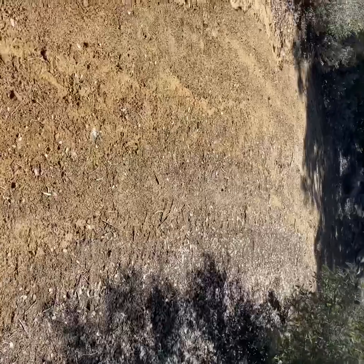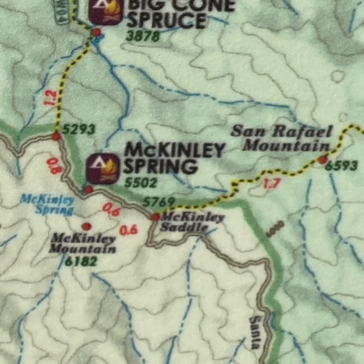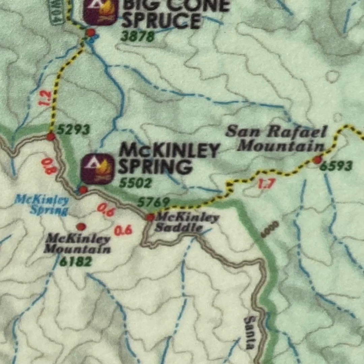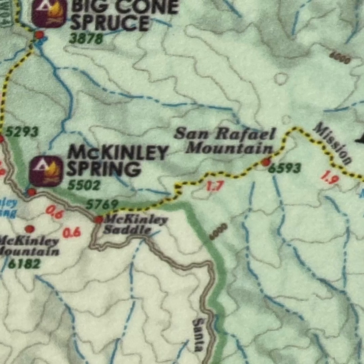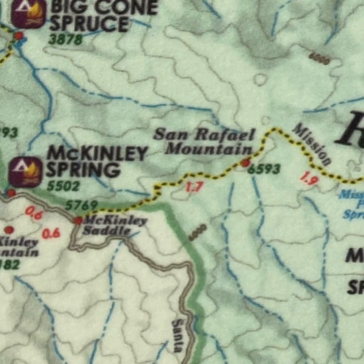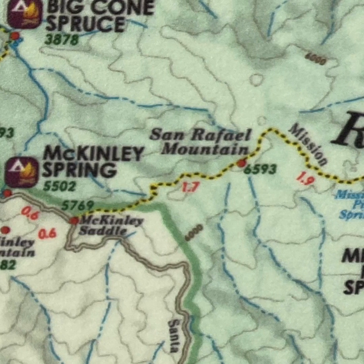So once we got to the road, we had to hike 1.4 miles to McKinley Saddle, where then we got on a trail that was mainly snow. So snow line was about 5,200 feet, and then as we got close to 6,000 feet, there was a lot more snow up towards San Rafael Mountain.